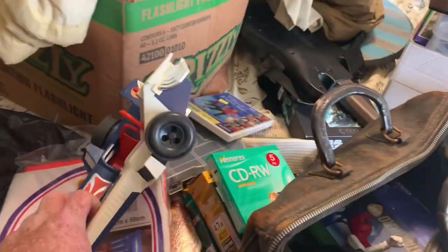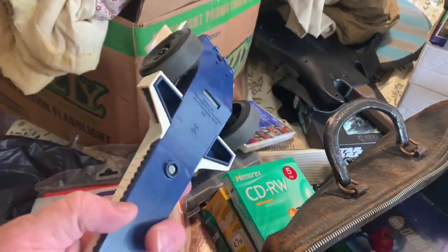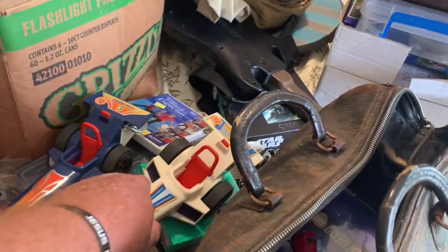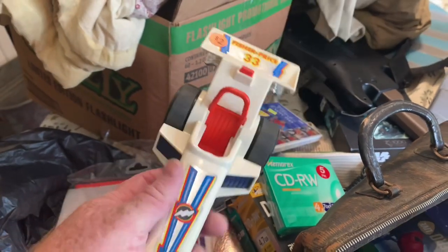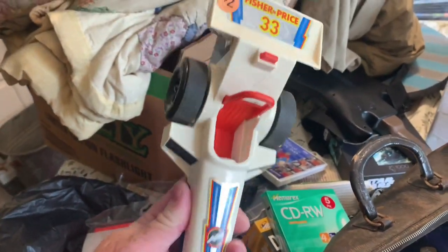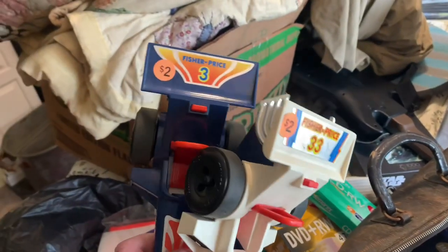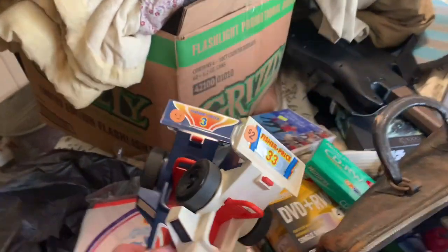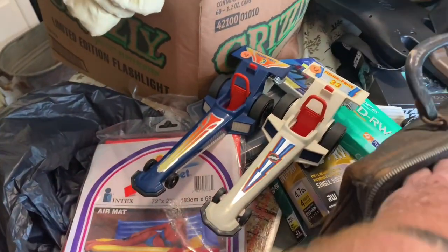These guys I picked up. These are Fisher-Price racers. And they actually go back and then go forward, like they have that mechanism where you roll them, rev them up, and then let them go. So these Fisher-Price racers were part of a bundle deal. They have $2 a piece on them, but I'll show you what else I got with it from that deal. These things only sell for about 10, 12 bucks a piece.